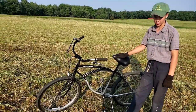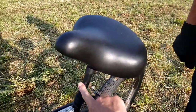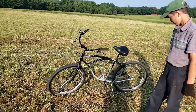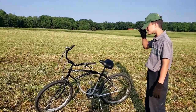Adjustments. Off. One thing I did notice about this bike from the others is it's got painted handlebars instead of chromed, and the bike post is painted black instead of chromed. So it's a work bike. This one is great for the farm because it's not the shiny metallic green, and it can be treated as a work bike.